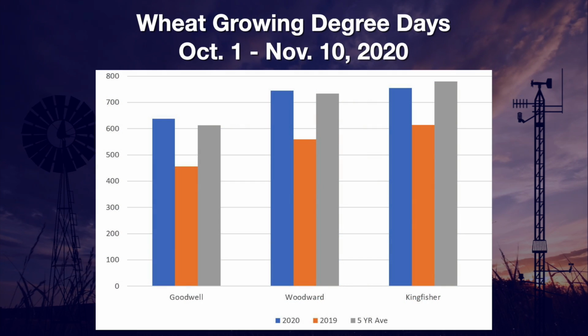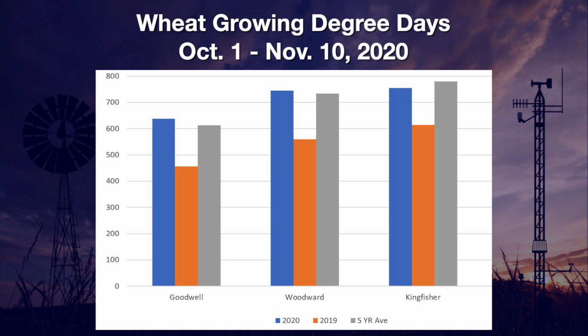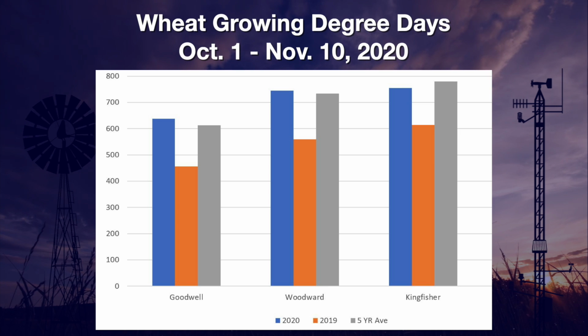Another good thing for producers, especially those growing wheat, is that the lack of rain clouds allows for good sunlight and warmer temperatures. This can be illustrated by looking at wheat growing degree days.